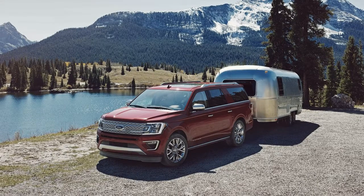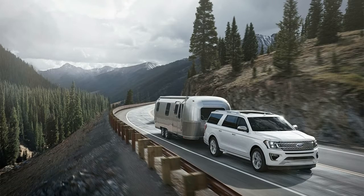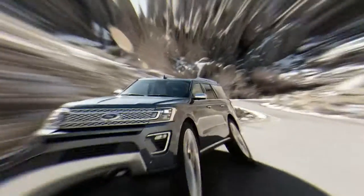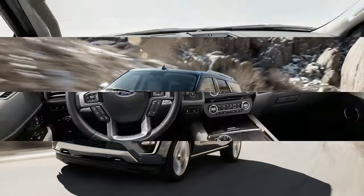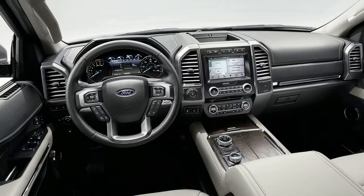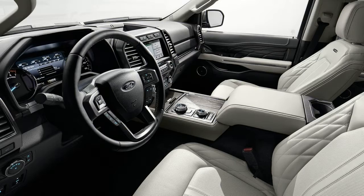New for 2018. The 2018 Ford Expedition has been redesigned and now uses the same aluminum-intensive architecture as the current generation Ford F-150. As a result, the new Expedition is around 300 pounds lighter than its predecessor. Additionally, it also features more multimedia and safety technologies than the model it replaces.